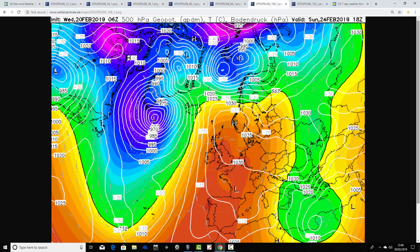Temperatures might just edge down a degree or so on Sunday, particularly in the northeast. It might turn a little bit less warm there, but even so, we're going to be way above average. It's just nitpicking, really. We're going to be into the low to mid-teens Celsius quite widely on Sunday.